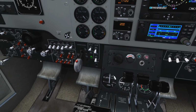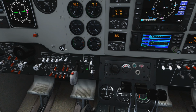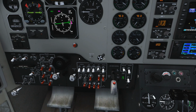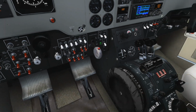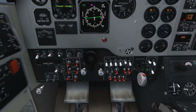All right, so I'm trying to think of what all we should do. Pitot, stall vane. Like I said, I don't have procedures, so I don't know how exactly we want to turn all this off. I'm not even sure if the prop sync seems to work in this plane. Cut the fuel. All this stuff is off. It's hard to see some of this stuff.